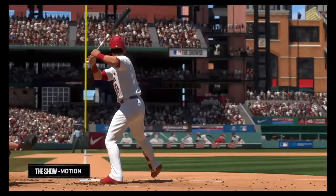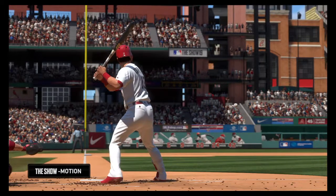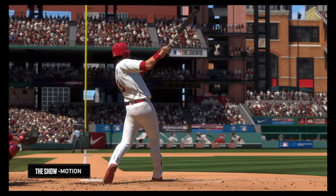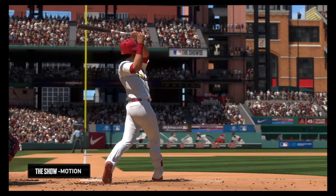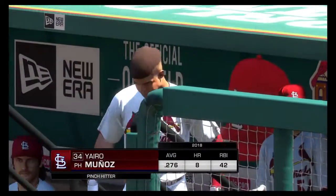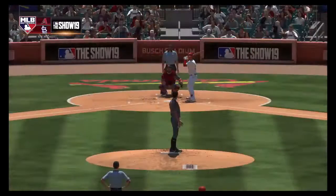Now batting. Let's take another look at just a textbook swing right there. Good weight transfer, good hands to the ball, solid contact, and great extension through the ball. Yeah, that's about as pretty as a swing gets. Nice look at it there from our camera guys as well. Jairo Munoz will come on to pinch hit here in a big spot. Jairo Munoz.